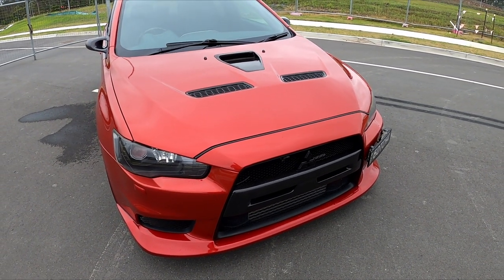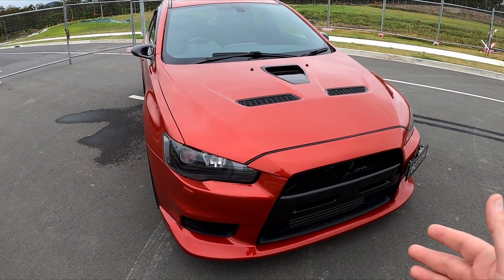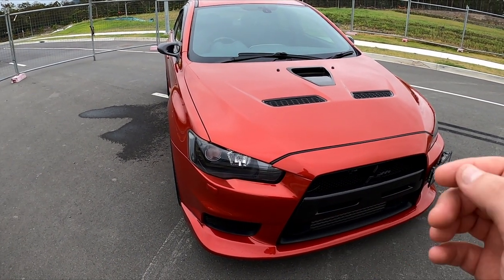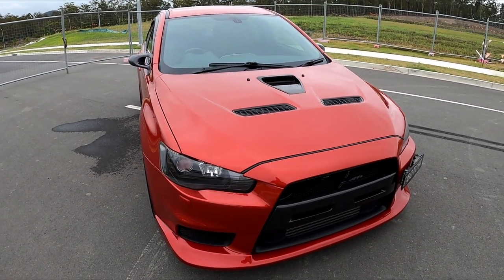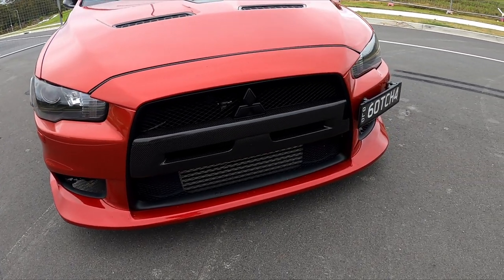So recently as well, we picked up a brand new OEM aero front lip. It was actually slightly used, but it's closer to OEM, to brand new, sorry. But yeah, new OEM aero lip, that has been fitted. We added the fog light deletes as well for an SST, that's pretty important.